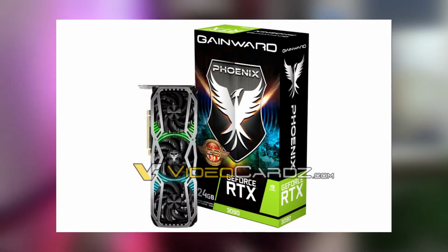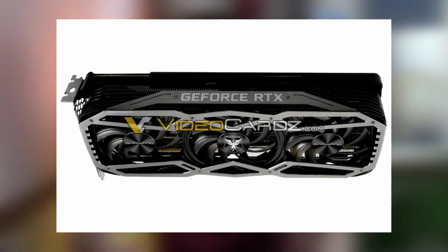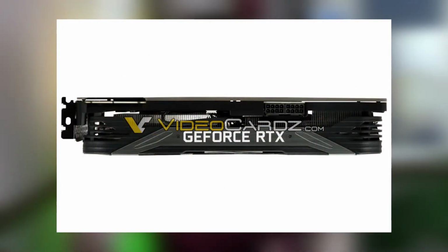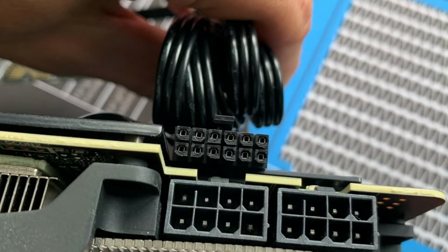VideoCardz has also gotten a hold of pics of the Gainward 3090 and 3080, along with their spec sheets. And it looks like at least some of the AIBs are going with dual slot designs, which is good for owners of smaller cases. Gainward has chosen to use dual 8-pin power connectors, but you can expect the Founders Edition to use NVIDIA's new 12-pin power connector, which is surprisingly small. I actually like it. Expect power supply makers to start making adapters for older models and new models to come with it built in.